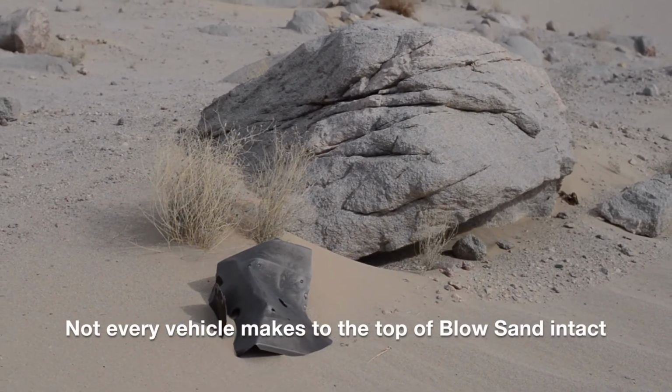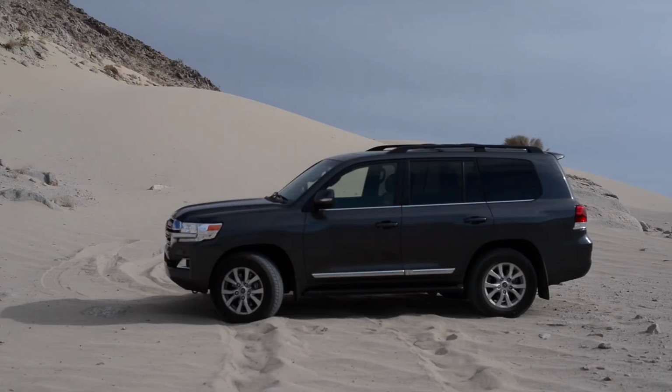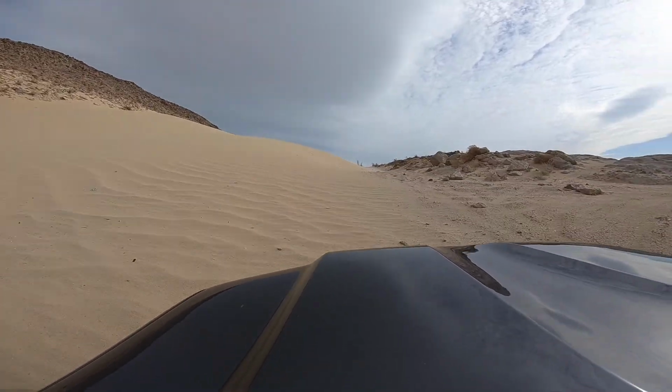But as I like to point out, not every vehicle makes it to the top, and the Land Cruiser did a darn fine job of almost being at the top. And again, it didn't get stuck. I chose not to do that last 100 feet or so. So there it is at the top of Blow Sand Hill in the Ocotillo Wells State Vehicle Recreation Area.